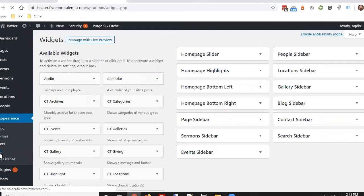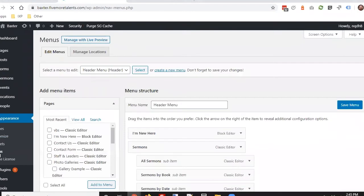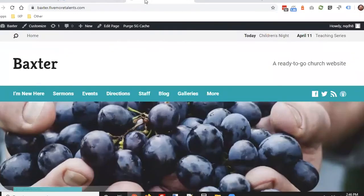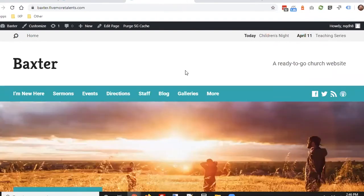So menus are one of those deceptively simple topics. There's actually a lot more that you can do with menus than might first appear. The first thing I want to say, and this again is going to differ depending on which WordPress theme you're using, is that your theme probably has multiple places you can put a menu.